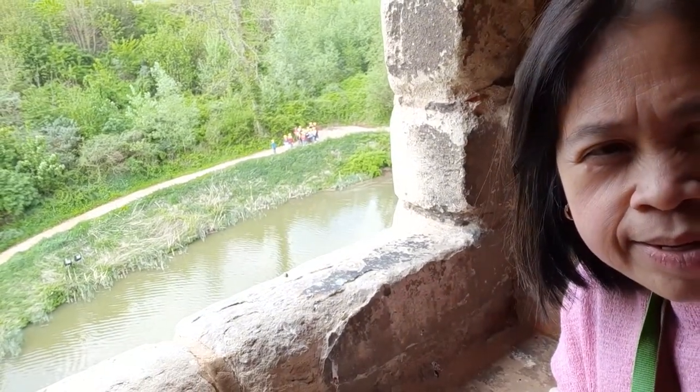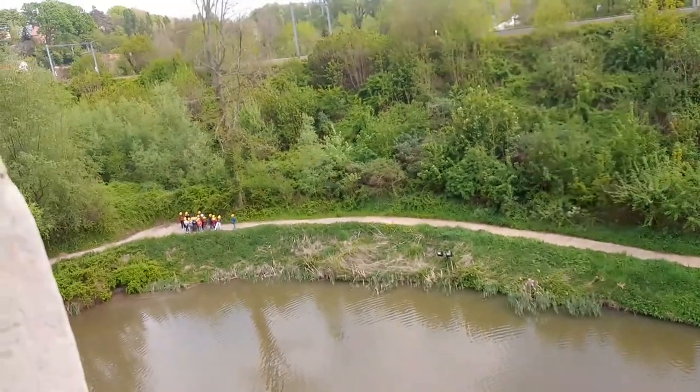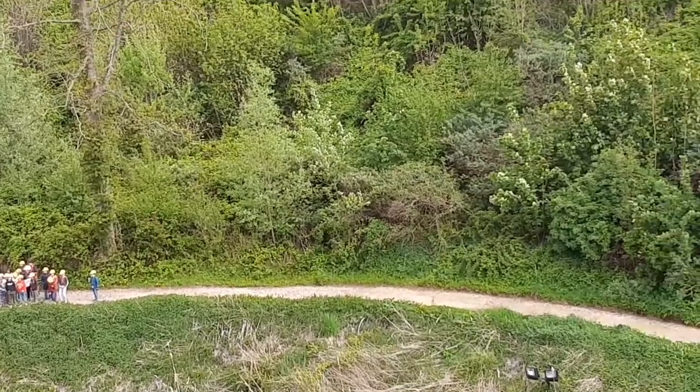It's children. Oh, I cannot explain it. I'm at the top of the building. Oh, you will see them. You can see this group here today, the kids who visit the castle today.